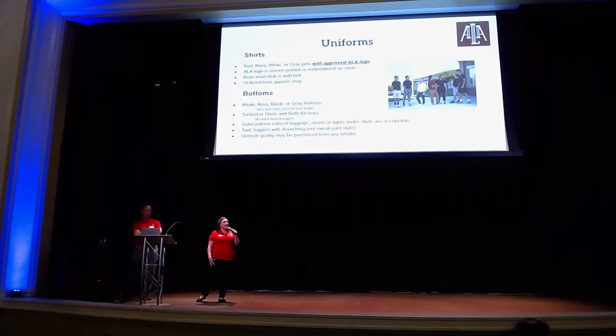Leggings, tights, things of that nature for girls that are wearing skirts. If it's cold outside and they want to wear tights under that, they can do that, but they do need to be solid colored and match with the theme of the uniform. So we don't want lime green tights and leggings, or polka dotted or any of those things. But they can be under their skirts.